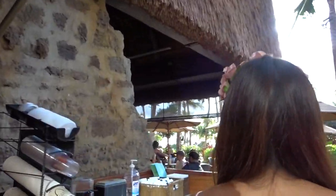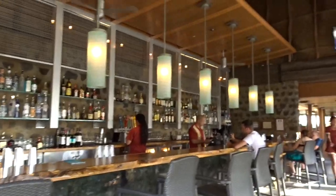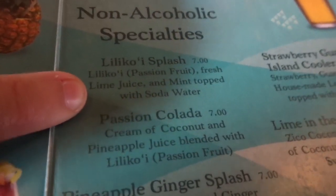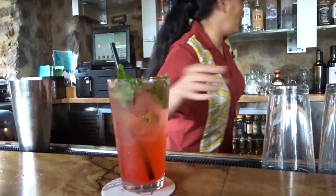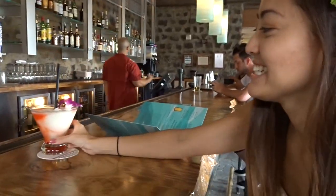Is this it? Or is this the pool bar? What is this? Oh, I think this is it. Ah, how cute. Nice. Very nice. Here we go. I don't drink, so we're going to this. And I'm going to get the Lily Koi Splash. That sounds pretty yummy. I'm getting the Lily Koi Lada. Sounds pretty good. I want to keep this. Ooh, thank you. That's pretty. Ooh, that's even prettier.